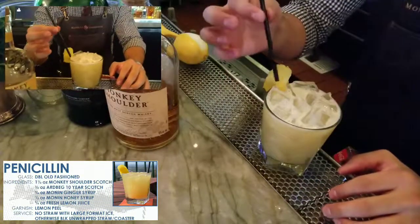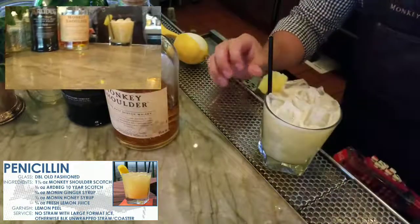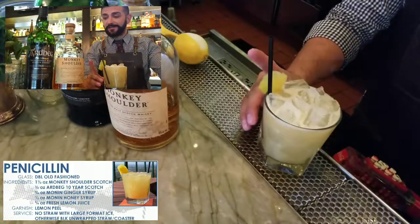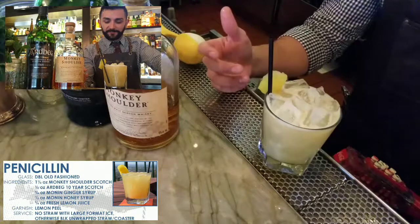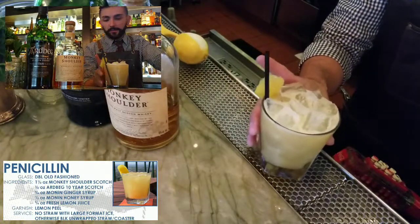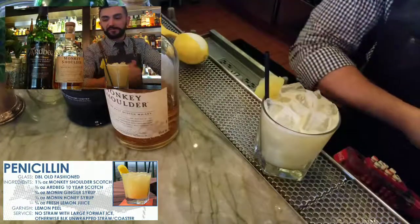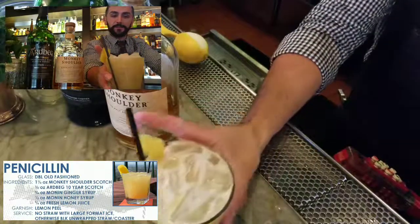So this cocktail is one of my absolute favorites. It was invented in New York. It's a smoky, sweet, bright, refreshing shaken Scotch cocktail. Don't be hesitant to describe it as refreshing. It is very refreshing with the ginger and lemon. The Ardbeg brings in some smoke, but our cocktail isn't overly sweet, and it isn't overly intense or smoky. It's well balanced and refreshing. The Penicillin.